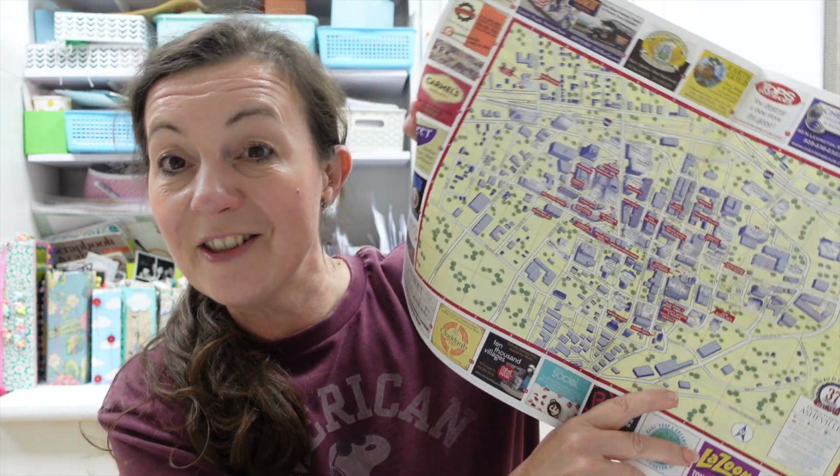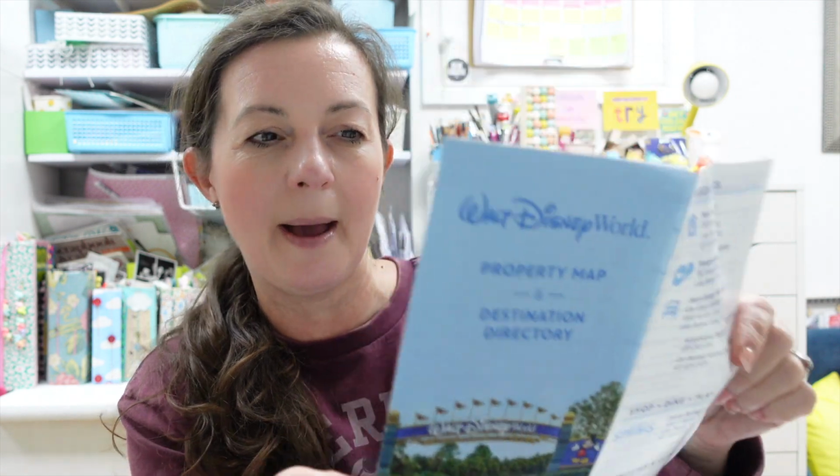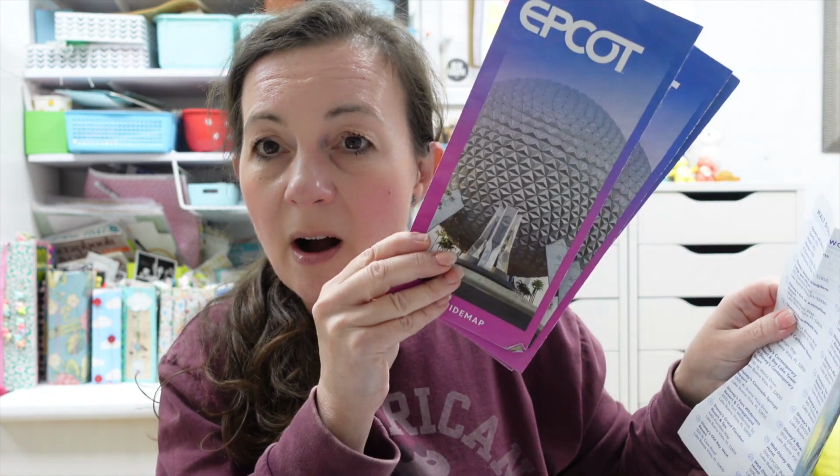Oh, I've got another map here. Where's this map from? This is Asheville, that other place in the Blue Ridge Mountains. So I've got a couple of those. I have also got my Disney maps as well. I found this one. I've never seen this one before. It's a property map. So I've got all the usual park guides and that, but this one I found in our hotel lobby in Bay Lake.